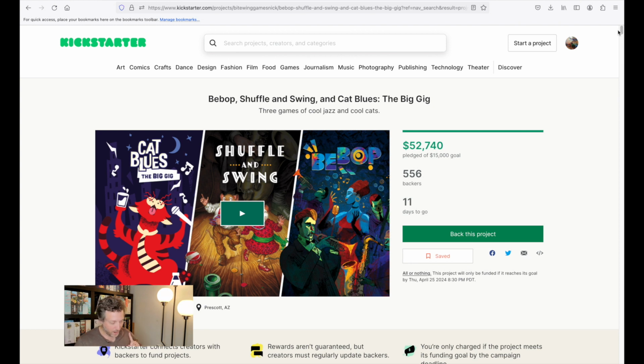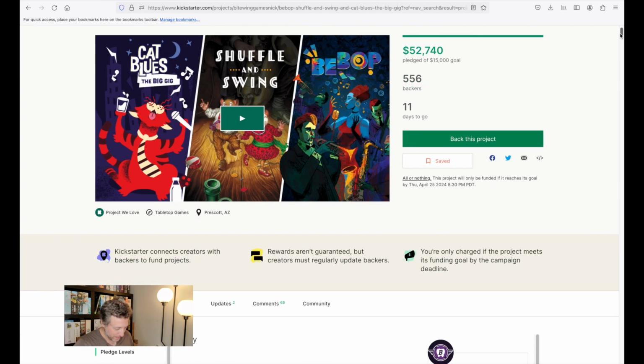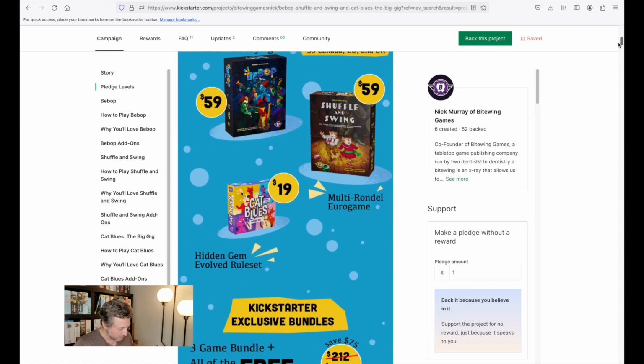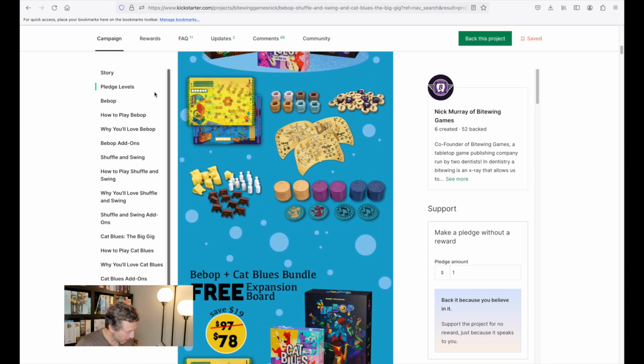He is joined on Bebop by Weberson Santiago on art, and Weberson is probably best known for The Bloody Inn, Coup, Sail, and Whirling Witchcraft. And Bebop is an area control game with hand management that is set at a jazz festival. I think the 2 games here that Robert's designed look really pretty cool.